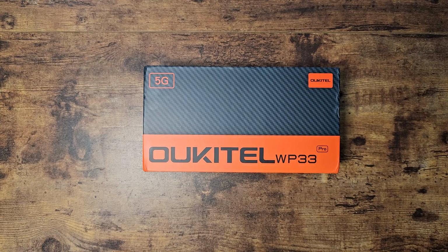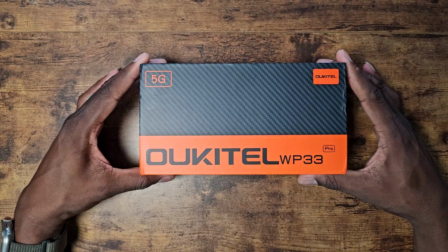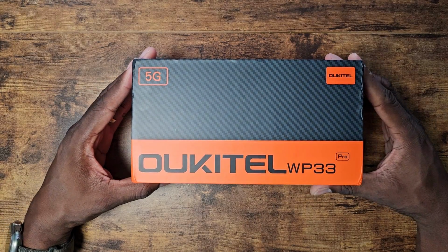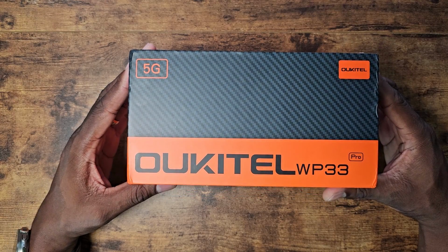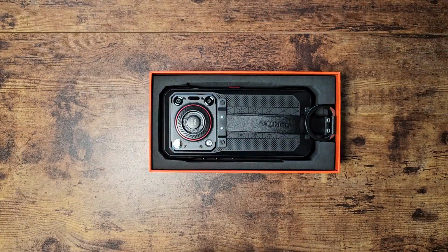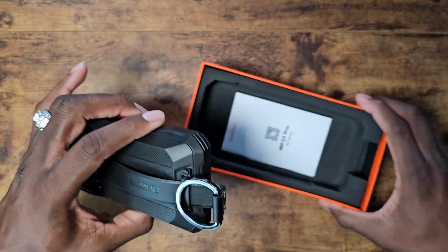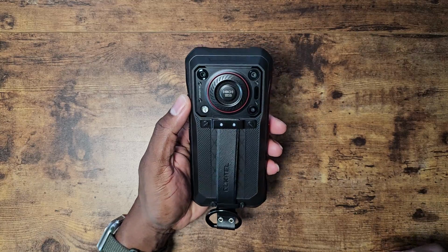So without further ado, this has a 22,000 milliamp hour battery inside, 18 watt reverse charging, 136 decibel speaker, 12 gigs of RAM, 256 gigs of storage, a 64 megapixel camera, and a 20 megapixel night vision. Look at this beauty. In the box, it's just a charging cable and things like that. So we're going to put that aside quickly. Look at this beauty.